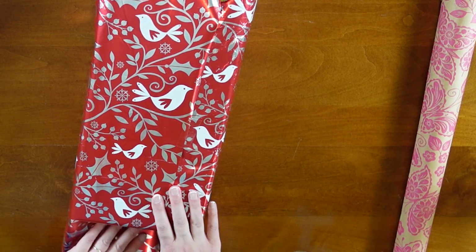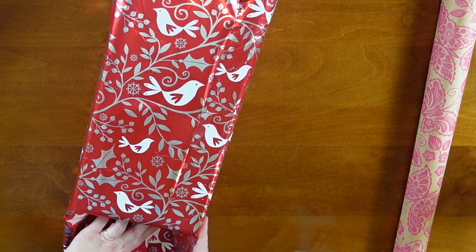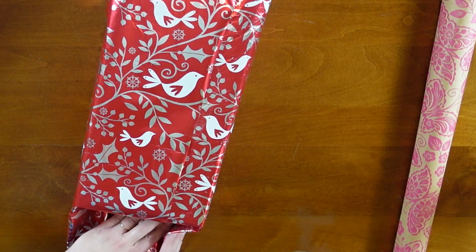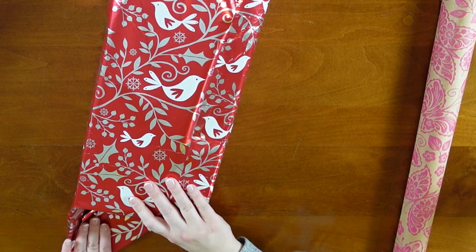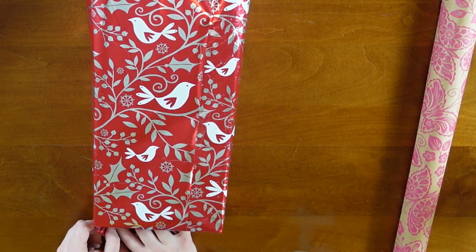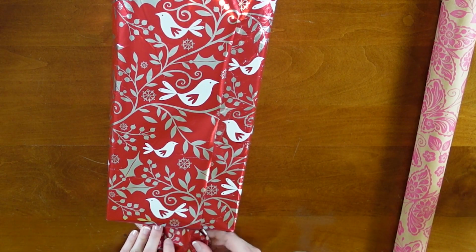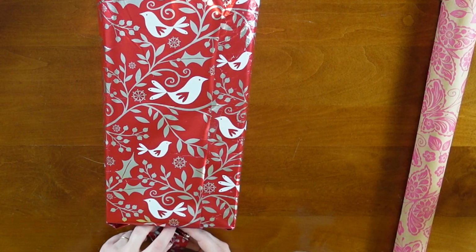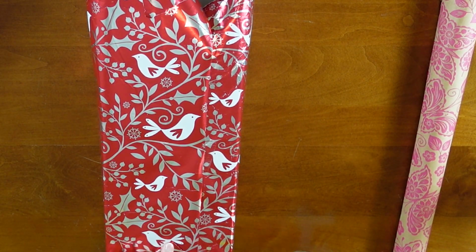And then each side is carefully pushed flush against the package until little triangles are formed. If there's a little overhang, then I usually will just tuck it under. And then tape it down.